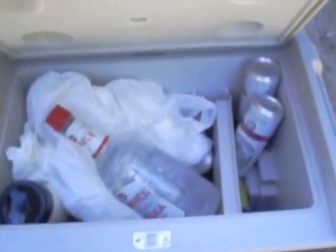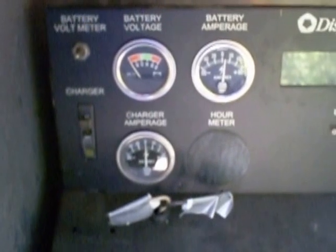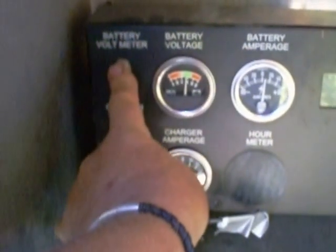Eggs and spray butter, important stuff. Alcohol and ice, very important stuff. Bottle of wine. Control box. Let's see, the air bridge is set. And let's see, this is our voltage. It's huge.